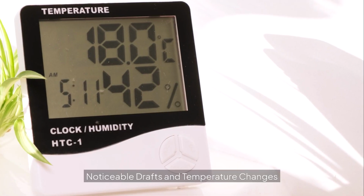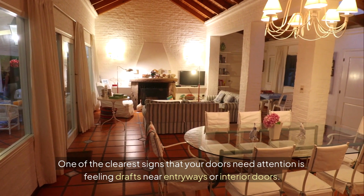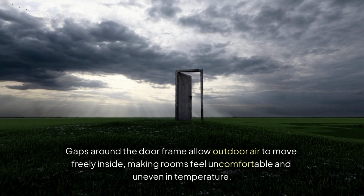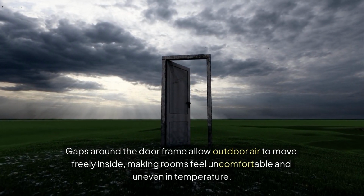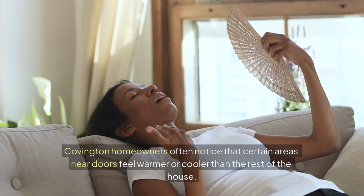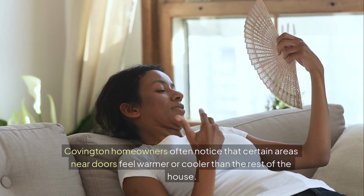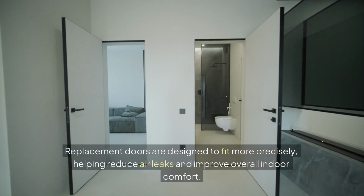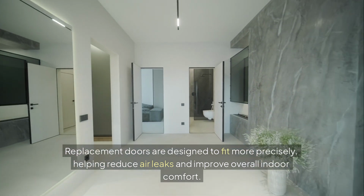Noticeable drafts and temperature changes. One of the clearest signs that your doors need attention is feeling drafts near entryways or interior doors. Gaps around the door frame allow outdoor air to move freely inside, making rooms feel uncomfortable and uneven in temperature. Covington homeowners often notice that certain areas near doors feel warmer or cooler than the rest of the house. Replacement doors are designed to fit more precisely, helping reduce air leaks and improve overall indoor comfort.